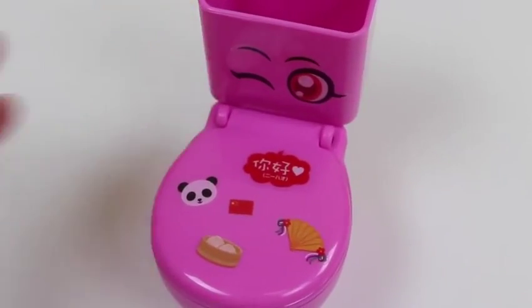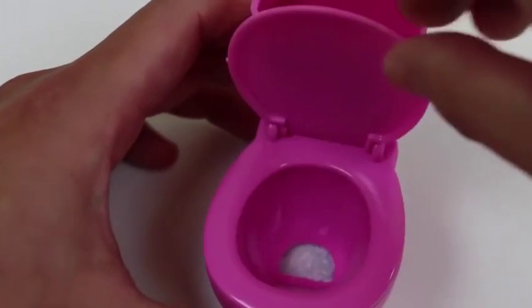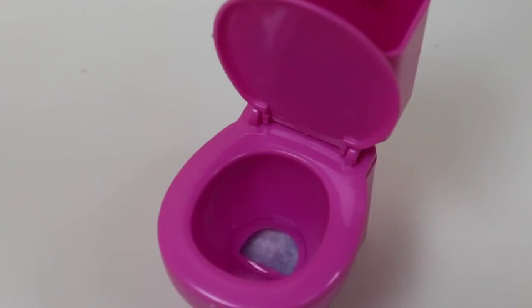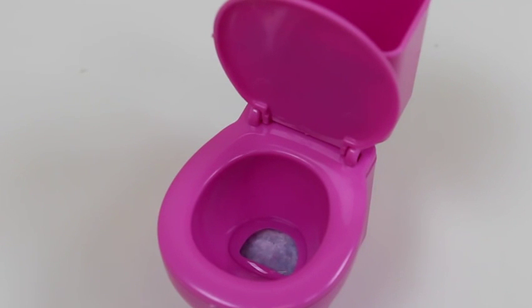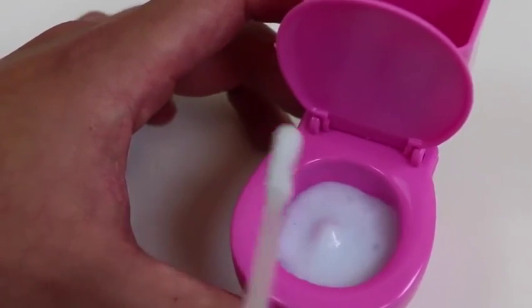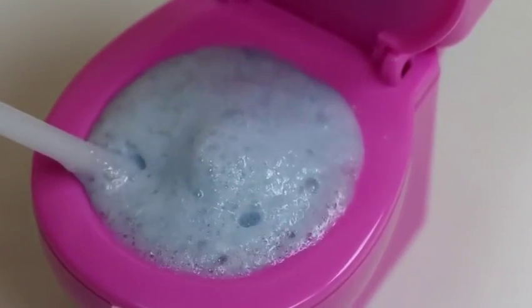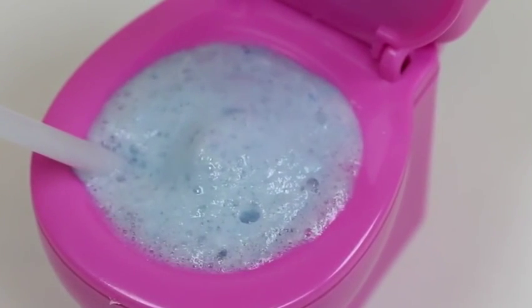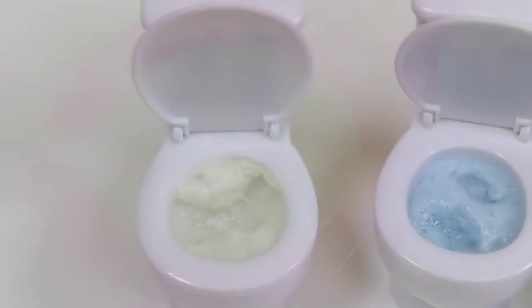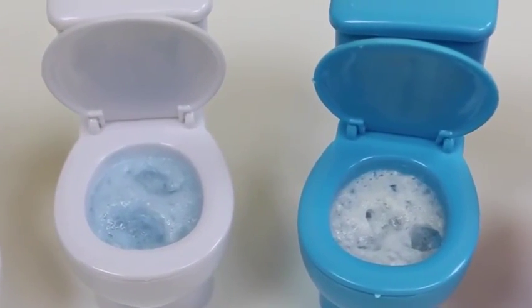So I'm gonna make it again. Taste test the foam. The soda flavor is really good. Whoa, I still have a lot of toilet water to drink. Out of the four toilets, which one was your favorite?